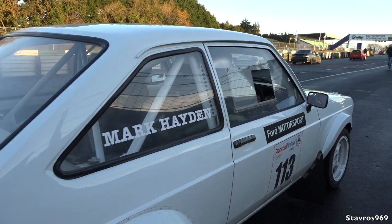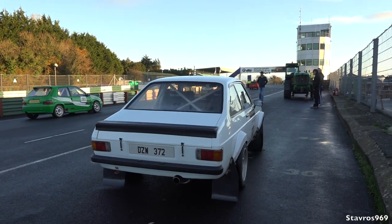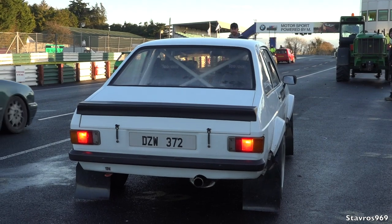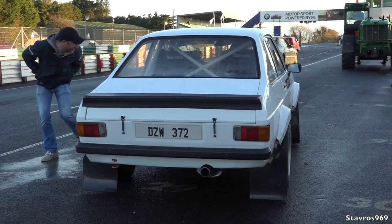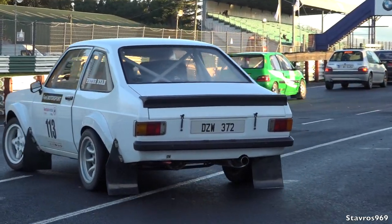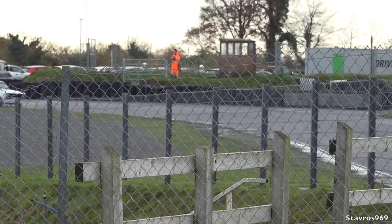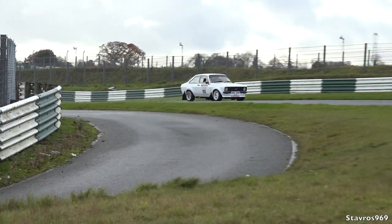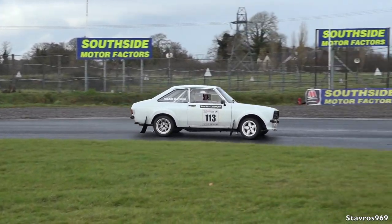Heading off in the Mark II Ford Escort. He's got a 2-litre Honda engine in that, developing around 220 brake horsepower, and it weighs 1,171 kilos. So nice to see that today. And we have the MDGT there as well. Okay, we all love a bit of Mark II Ford Escort action. Spin that beast.